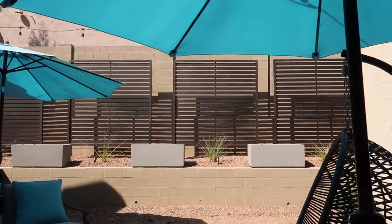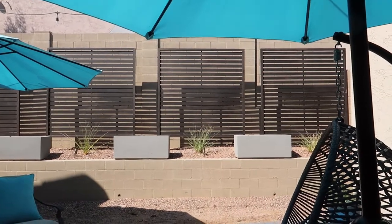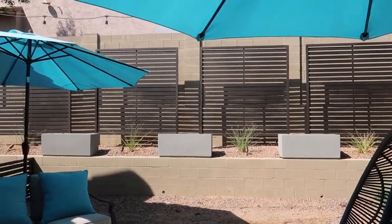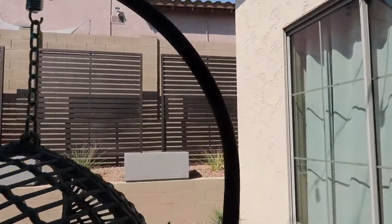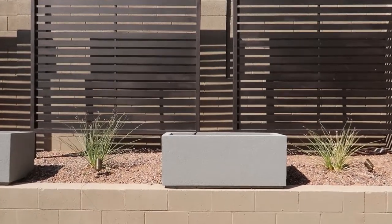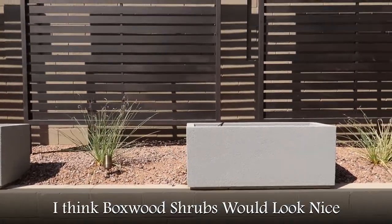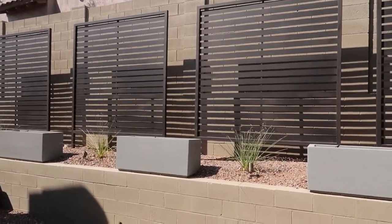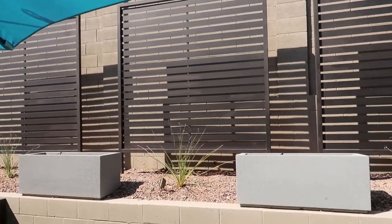Against our wall, I had these four iron grids created because they were custom made and they're actually concreted into the ground. I also bought these rectangle planters on Houzz, and I am going to plant a few evergreens in each of them. I'm not quite done with this project, but I wanted to go ahead and get a video out to you guys, but this is what I've been working on.